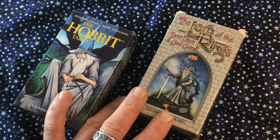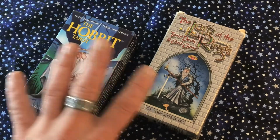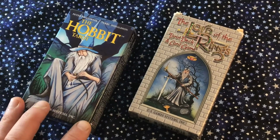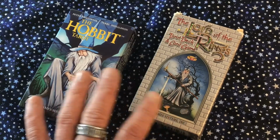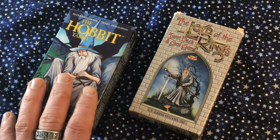I think there are some interesting things to say about these decks, and I thought it would be quite interesting to look at them in conjunction, since of course The Hobbit and Lord of the Rings are both very connected. Not in the sense of the films, but the novels: a trio of novels in the case of Lord of the Rings, and an individual novel in the case of The Hobbit.